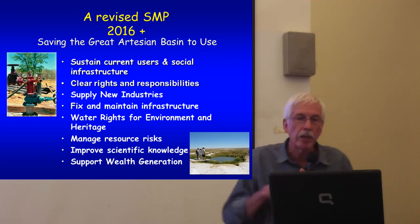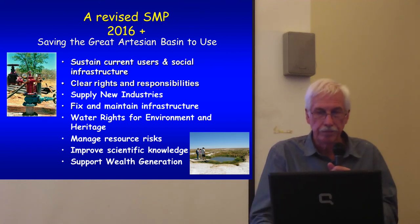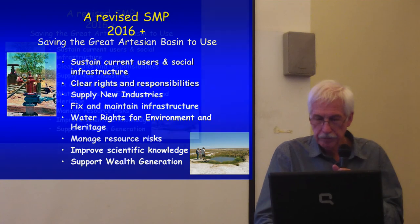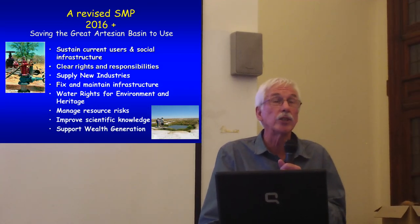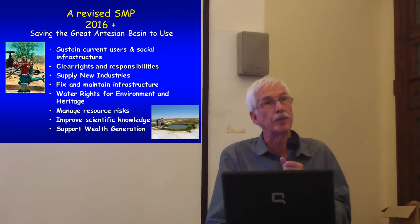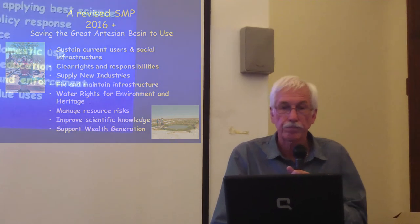Okay. So we've got to identify the risks to the basin and manage them. But we're really saving the greater basin. Teach the basin to use, not to watch. It's the sustained industry to generate wealth and to encourage people to use it.